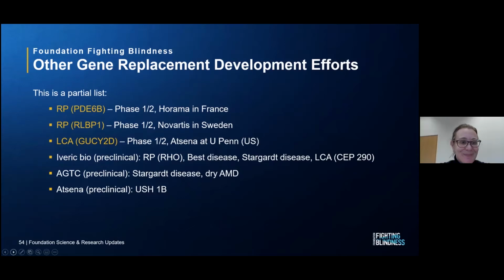Another trial underway here in the US at University of Pennsylvania is for people with GUCY2D mutations. There's a little startup company that we're funding called Itsena that's come out of Shannon Boye's lab at the University of Florida. And again, that trial is underway.